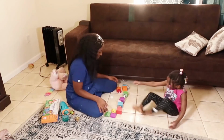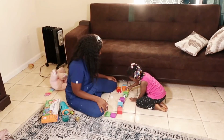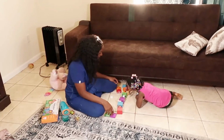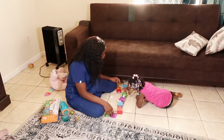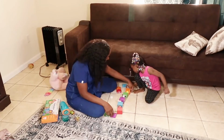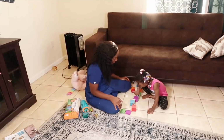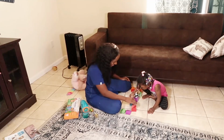Good job. Can you put the dog in between? Yes. Okay, that's a duck. Can you put the dog? That's beautiful. Can you put the dog in front of the orange barn? Where's the front? Right here. This is in front. Good job. Can you put the dog on top of the orange barn? You go on top. On top.